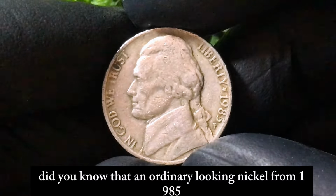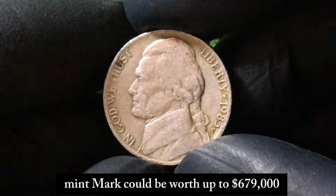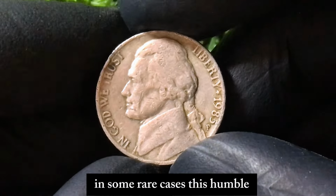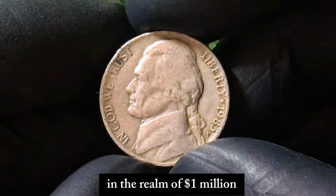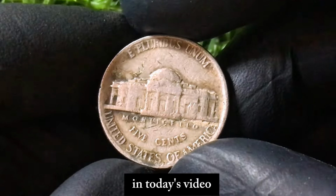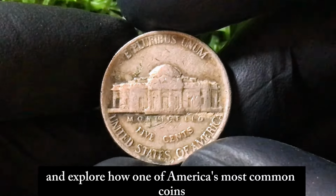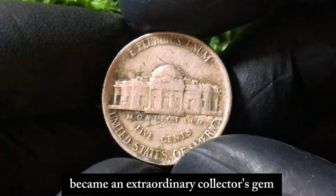Did you know that an ordinary-looking nickel from 1985, with a Philadelphia P mint mark, could be worth up to $679,000? In some rare cases, this humble 5-cent coin is fetching values in the realm of $1 million. But what makes this Thomas Jefferson nickel so special? In today's video, we dive into the mystique of the 1985 P Monticello Jefferson nickel and explore how one of America's most common coins became an extraordinary collector's gem.